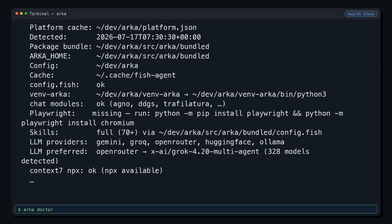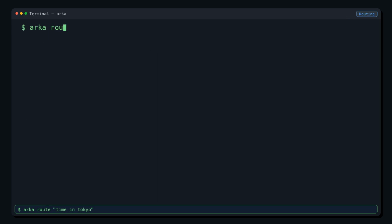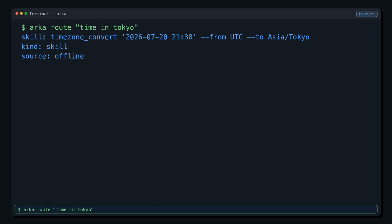You see what's ready before your first command: venv status, bundled skills, provider failover, and MCP health. No guesswork, no silent misconfiguration.